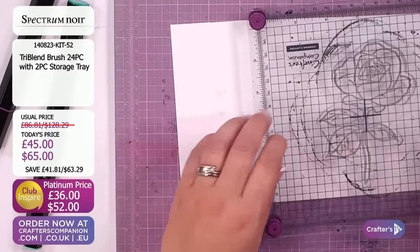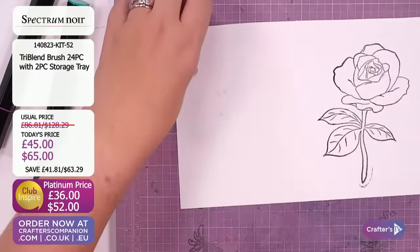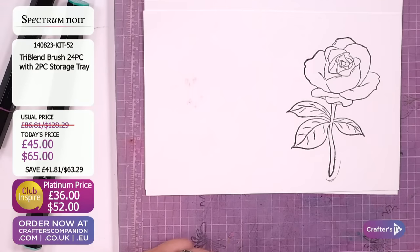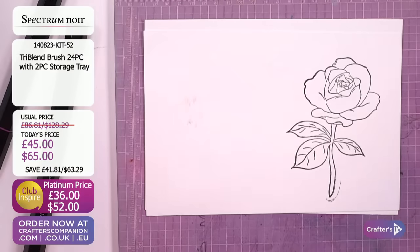So I'm going to put my rose down here. And these stamps, I'm just choosing nice big open images to be able to practice blending with, right? Shame I haven't done my stamp very well, but you'll get the gist. Right, so my tri-blend brush. Let me just have a little look at this shape.